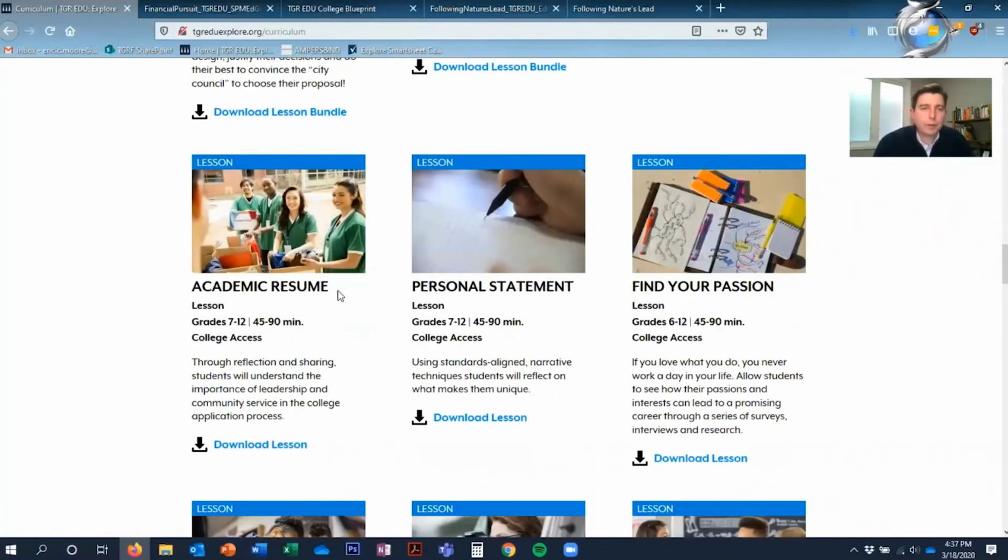Further on, you'll notice there are some activities on how to build an academic resume. So if you're working with students who are thinking about applying to college, and they'll have to include some sort of resume or list of activities that they participated in, this is a really good, hands-on, engaging one to get them thinking about their accomplishments so far in life. Another one is around how to write a personal statement. Another one is about how to find your passion through a series of interactive experiences. This helps students think about what they're passionate about.